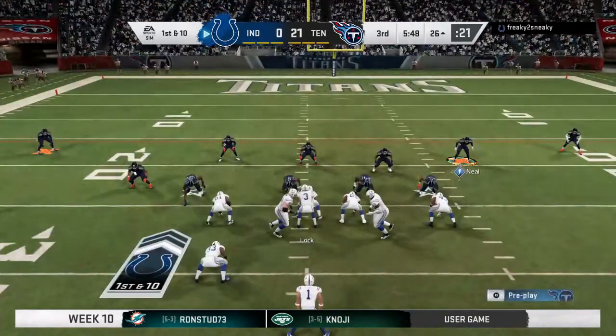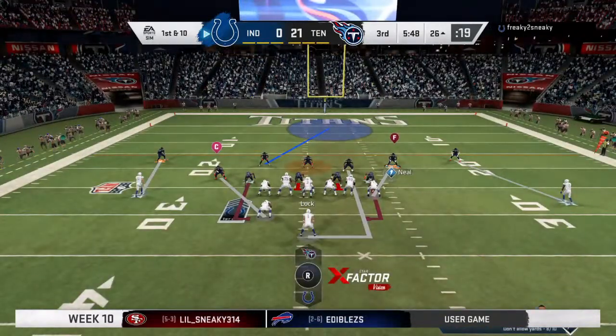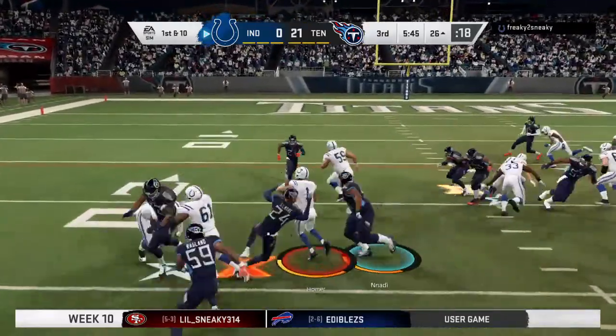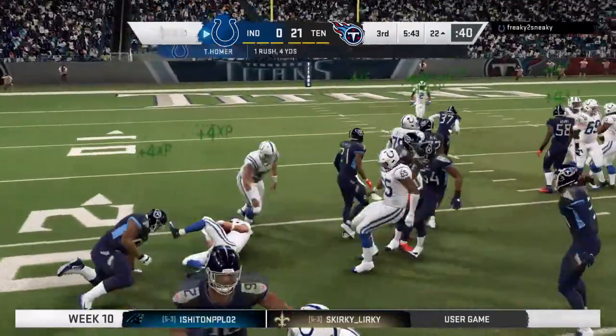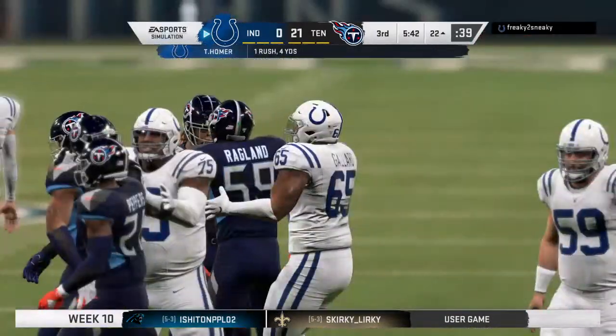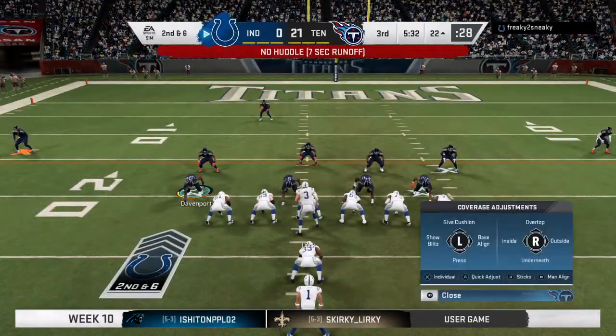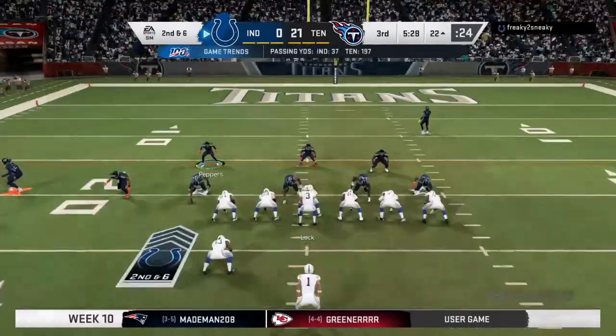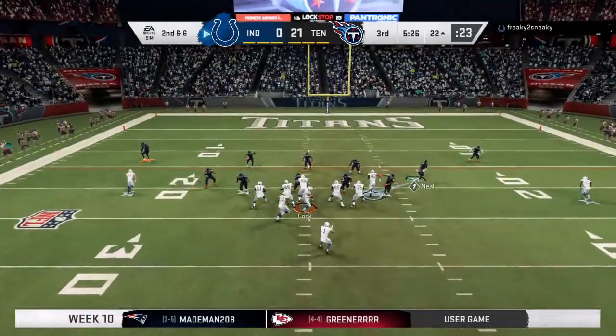Check 15. They'll run this with Homer. And he'll be a couple yards shy of the red zone here at the 22-yard line. The corner, Stephon Gilmore, on the stop. 4 yards on the pickup.